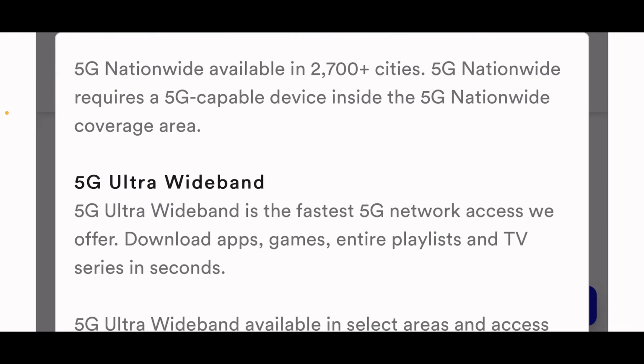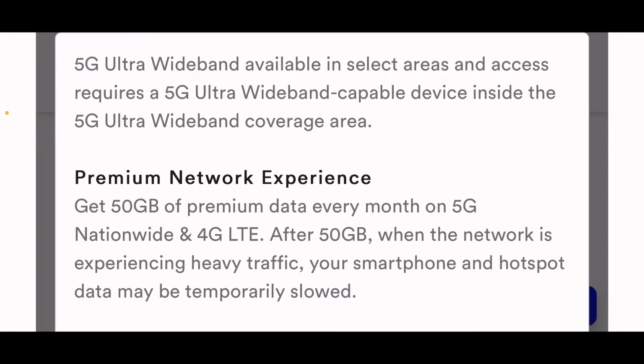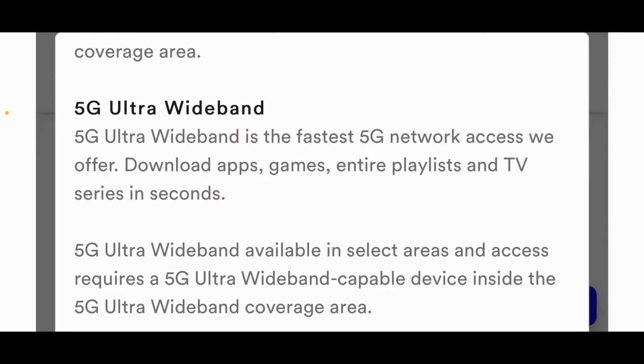So right here is where I want to go, all the way down here. You get 50 gigs of premium data every month. You don't even get this with the 5G starter or the welcome plan. With the welcome plan and the 5G starter, you could get slowed down at any point. This $45 plan gives you 50 gigs of premium data every month on 5G nationwide 4G LTE. After 50 gigs, when the network is experiencing heavy traffic, your smartphone and hotspot data may be temporarily slowed. So the fact that they're giving you 50 gigs of premium data is amazing. I highly recommend this $45 plan.